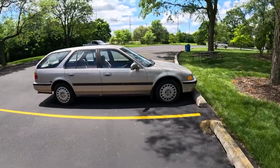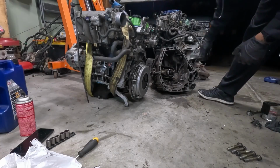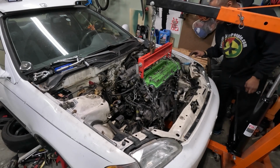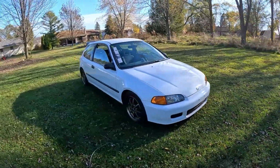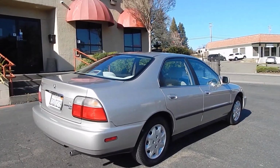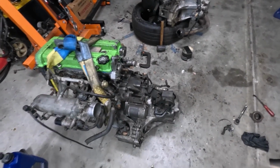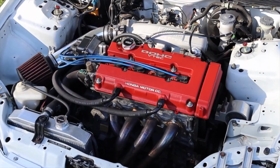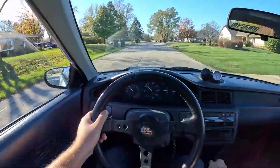But forget the modified monsters. Stock B-Series engines are reliability champions. What makes the B-Series legendary? Honda's VTEC technology combined with overbuilt internals that could handle abuse both factory and modified. The B16 screamed to 8,000 plus RPM all day without complaint. The B18C delivered torque and horsepower in perfect harmony. The B20 provided low-end grunt for CR-Vs. All of them shared Honda's obsessive attention to quality control and engineering standards that treated every component as critical.